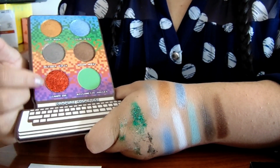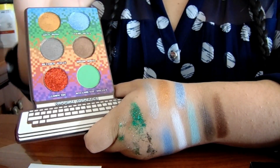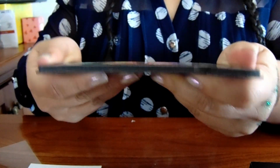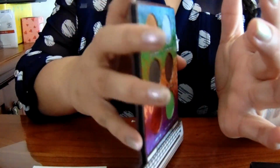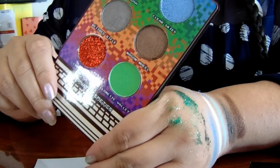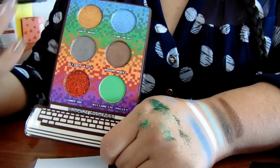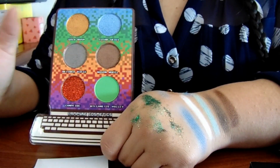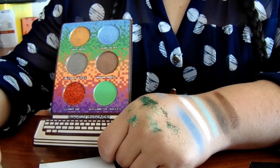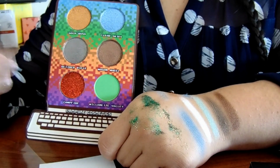And you can see here again, the rainbow pixelated, every backing is completely different. I love how unique each one was. They're very sturdy. They're made out of very hard material paper. I think it's cardboard. It should be cardboard. But they're very heavy. They're not just flimsy. You'd really have to push quite a bit if you wanted to break these. I don't think they're very travel friendly, especially with the tops possibly flying off. But overall, this palette I think is my favorite.